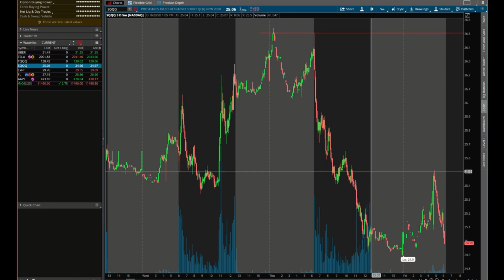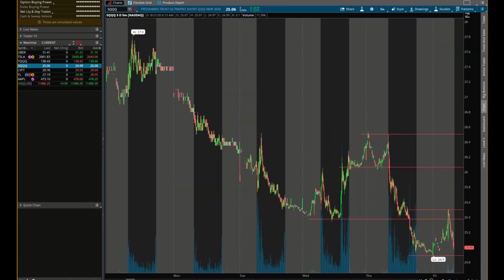So here, going through and doing the same thing to SQ. SQQQ is the inverse of TQQQ, so you can see that they're pretty much polar opposites. And I'll trade either one depending on the direction of the market. I usually try to trade in the same direction as the market's going that day, just because it is normally easier, at least for me.